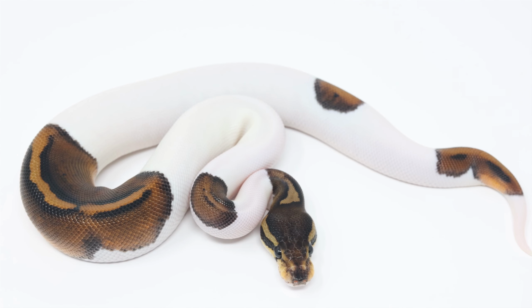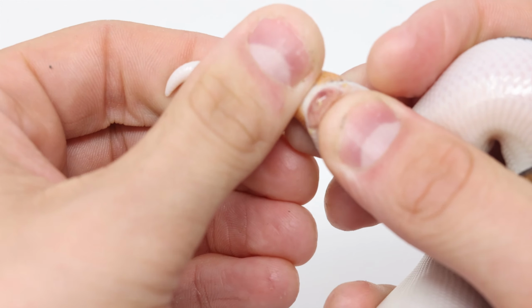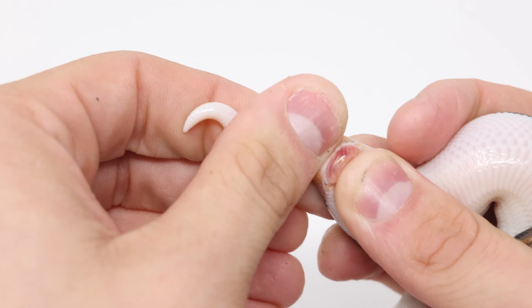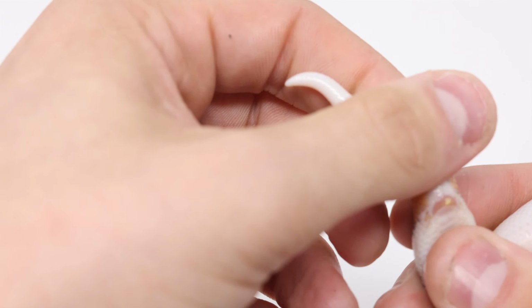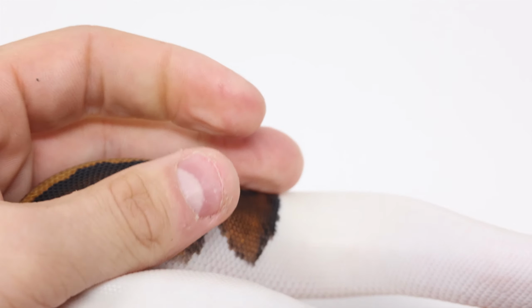This boy is a male, as I say. Unfortunately, because to be honest, although I'm not looking to do much with black pastel, if this had been a female, which I'm just popping it again, it is definitely male. Yeah, there you go. He was just holding back a little bit. This is definitely a male.